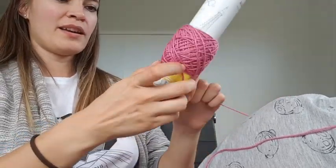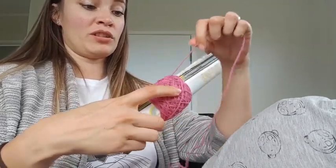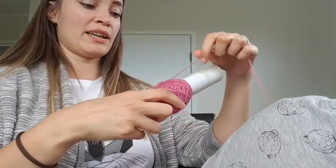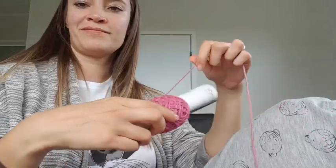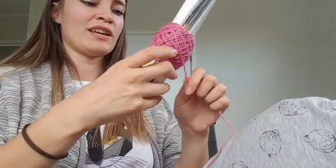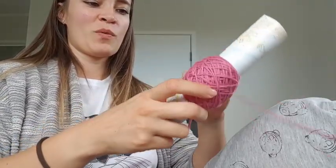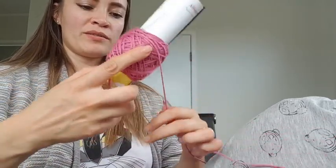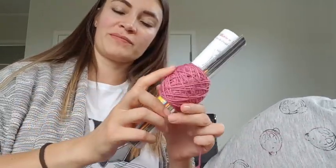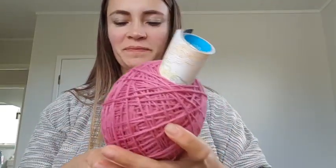I could buy a ball winder, but this works just as well for me, and I really like these monotonous movements. I don't know, isn't it a bit like knitting? You just take your thread, which is super warm and soft and squishy, and you just work with it. It's very soothing, very therapeutic. And I'm done. Here we are.